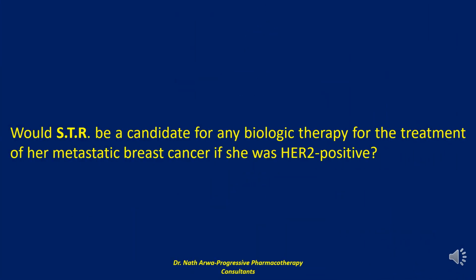My next question to you reads: would STR be a candidate for any biologic therapy for the treatment of her metastatic breast cancer if she was HER2 positive?